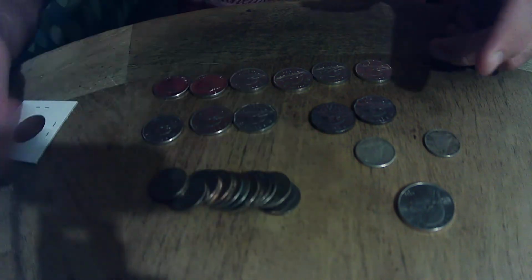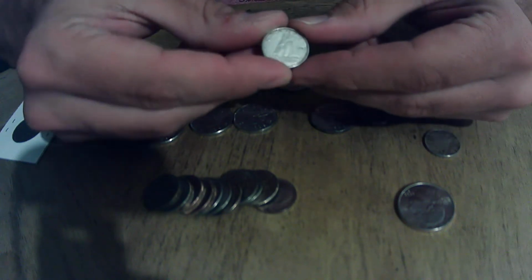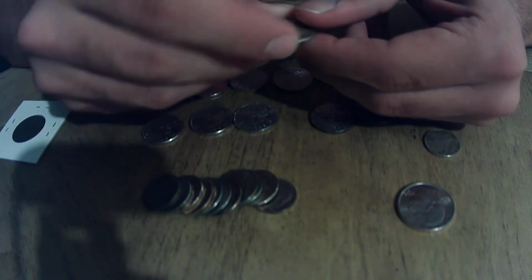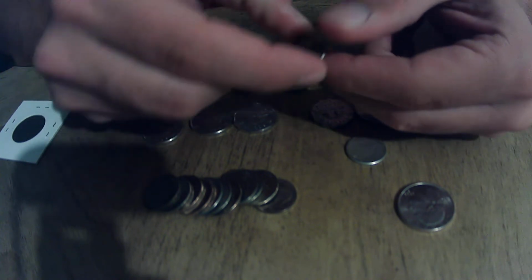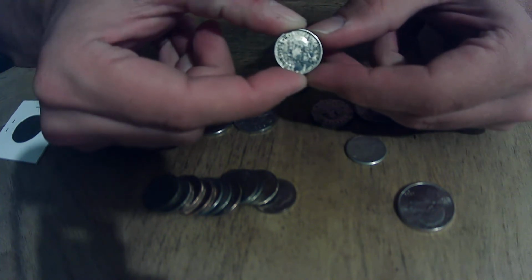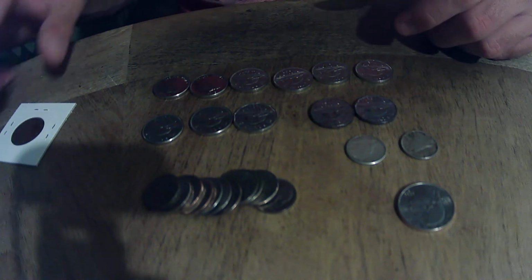Then I found about $1.10 in American dimes, along with a 62 silver dime and a 1950 silver dime. So yeah, I've been finding a bunch of older coins, but here's something a little interesting.